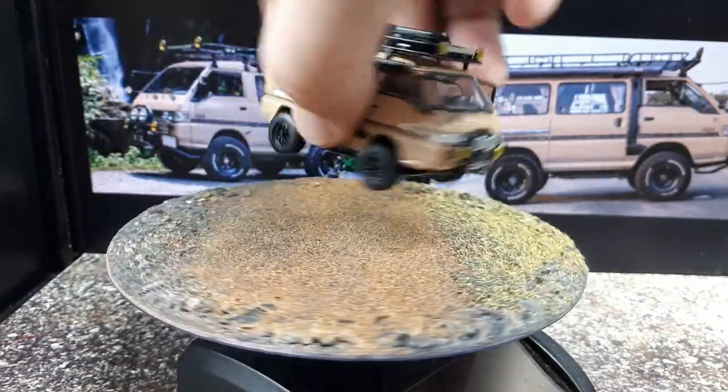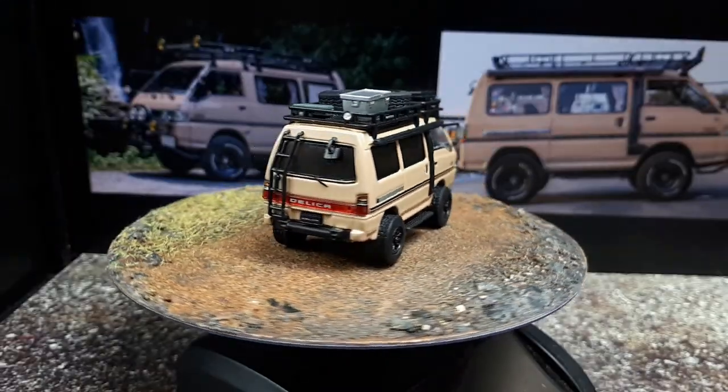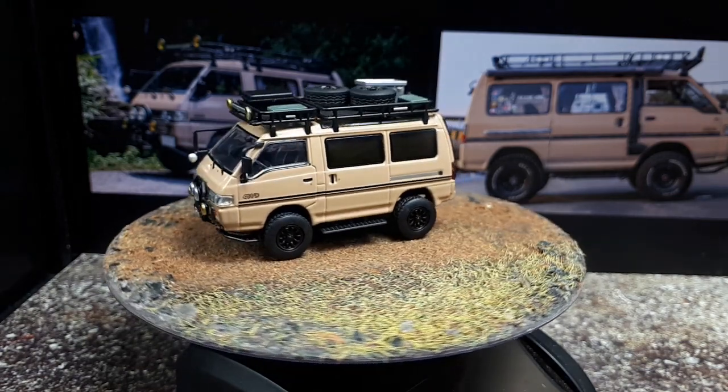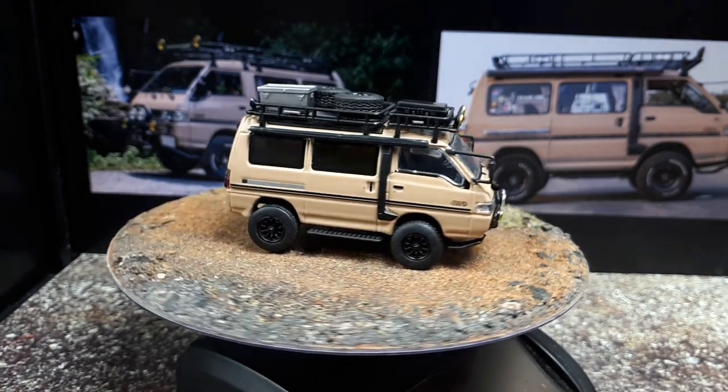I really like all these, the plastic headlights in the front are just crazy. I mean, you got 1, 2, 3, 4. There's 8 pieces of plastic in the front of this thing. So, that's pretty nice.